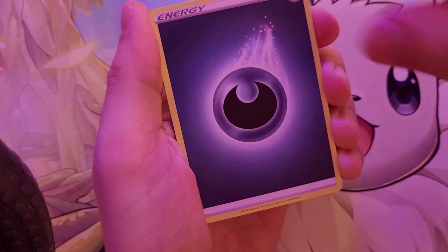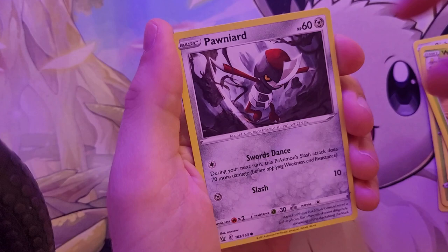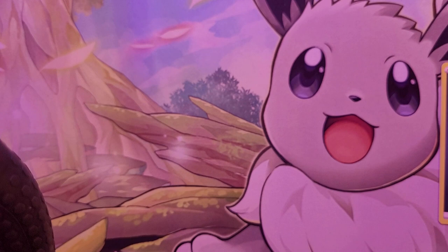All right, Dark Energy, Bisharp, Weepinbell, Phoebe. I love Weepinbell. It always reminds me of the anime where Weepinbell, or Victreebel really, goes and eats James's head. Mm-hmm. Reverse Conkeldurr, or Conkeldurr. How do we pronounce it? And a Minccino. So, guys, we paid $26 for a Galarian Stunfisk, a holo Landorus, and a reverse holo Weedle. That was money well spent.